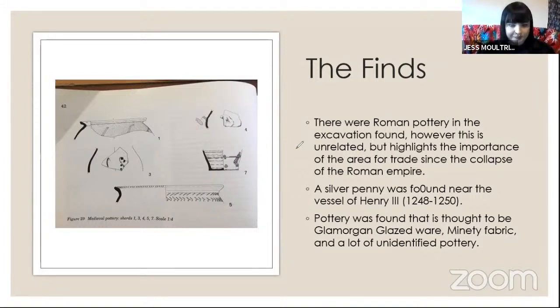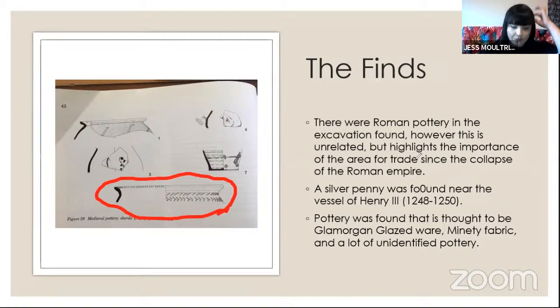And then we get to number 5, which again is this fantastic one here. Again, you can see how detailed it was and how they're trying to show us what it would have looked like. This had a pinkish grey to a reddish yellow surface, with a light grey to grey core. The hard fabric had ill-sorted fine angular and subangular white and clear quartz put into it, along with moderate to ill-sorted inclusions. The rim form and the decoration resemble that of late 13th century wasters found at Penhow, and the sherd is identical from Penhow to the one that was found at the Magor Pill foreshore in 1986 as well.